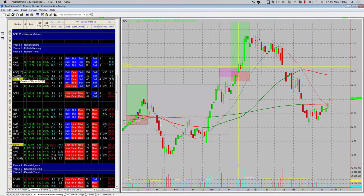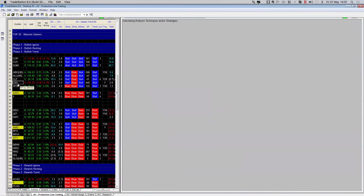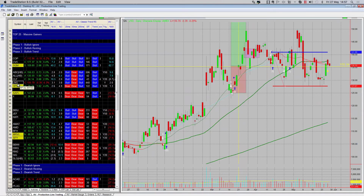CLF has been below all 3 moving averages. It's coming back in line. Need it to go back above the 50. Need to be above all 3 moving averages. Is it there yet? No, it's not. Let it go. Disney princess, that trade. Let it go. Oh dear, the coffee's kicked in.